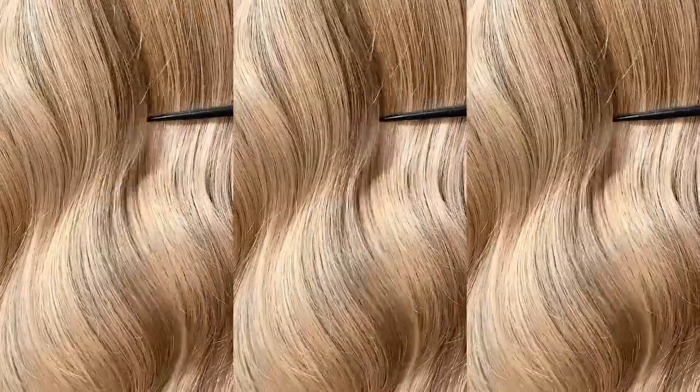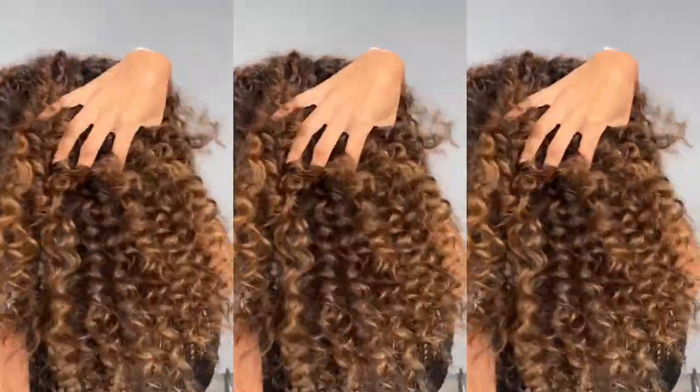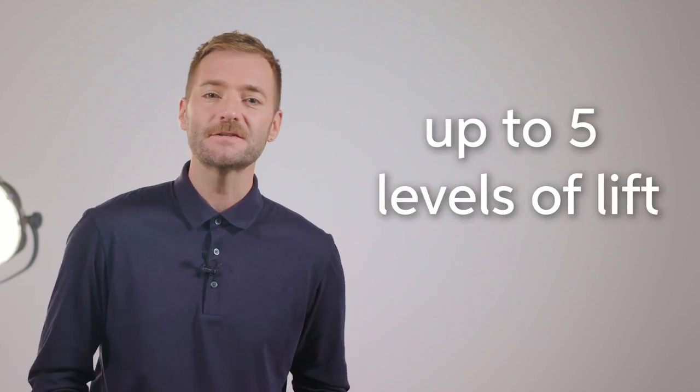It has a diverse palette offering an array of results from cool iridescent blondes to warm, sandy or caramel hues. All of this whilst offering up to 5 levels of gentle, controlled, clean lift. The formula also contains 1/3 of caring lipids. We'll take a closer look at this a little later on.